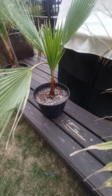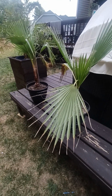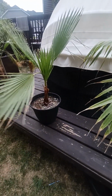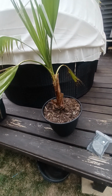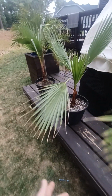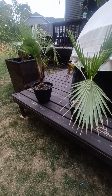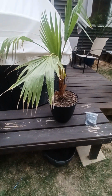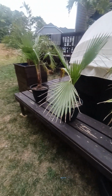This one's kind of the runt of my little litter because I got these two after I was so happy with this one. I picked these guys up. They arrived on Valentine's Day. So my husband got them for Valentine's Day for me since I love them so much. They weren't too expensive. They were about $40. I got these set for $50. It was like a buy one, get one for $10. So I'll get these in the ground maybe really early spring next year. I want to see how they do first.